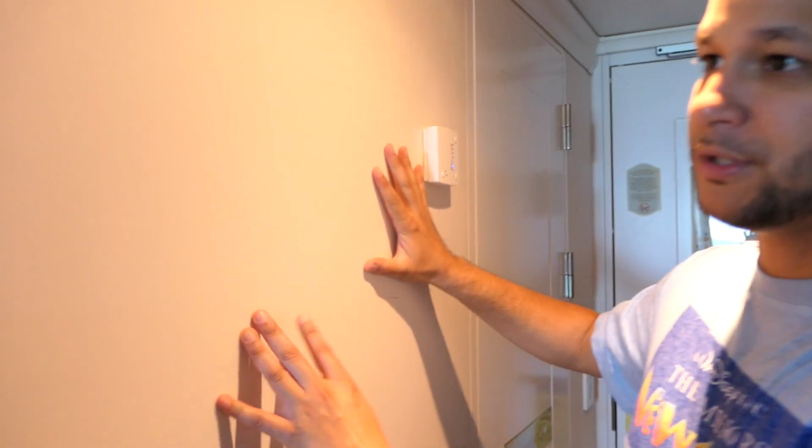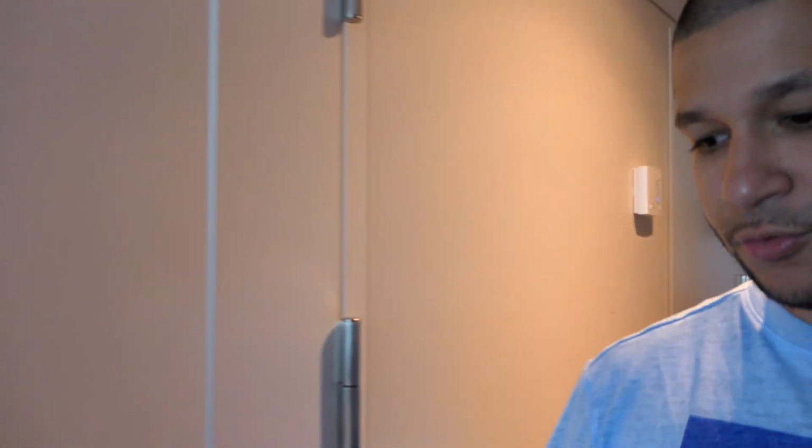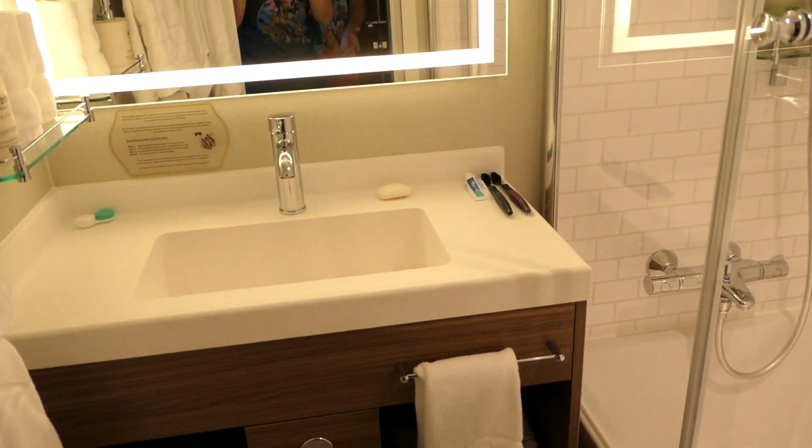And of course you just have your thermostat right over there. A wall separates the shower area from the bathroom, and that brings you over here into the shower area. So we go ahead, walk right in here, and here is the shower area.